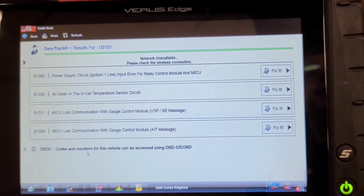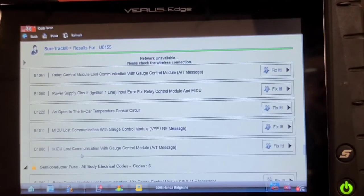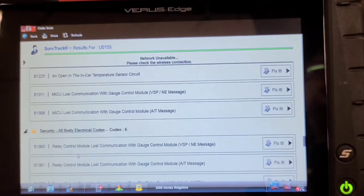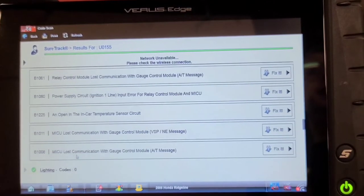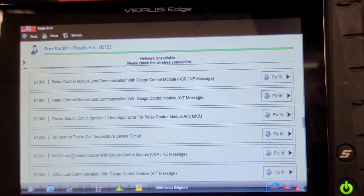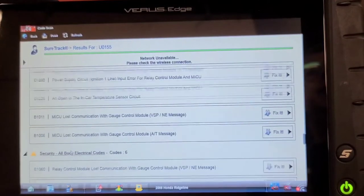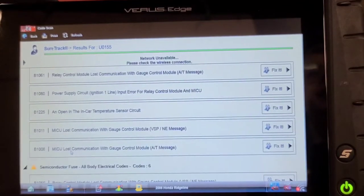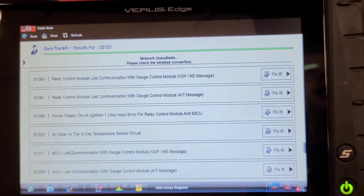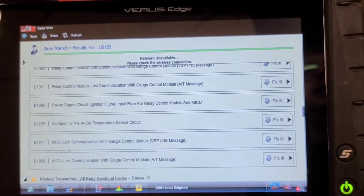Well, obviously we got to fix this charging system concern first. First and foremost, because you have to have a good battery and a good alternator before we can judge any kind of network problems. I am going to clear all the codes out of everything right now. Check the alternator wiring, make sure it's an actual alternator failure. And then we're going to look at this, where'd it go?